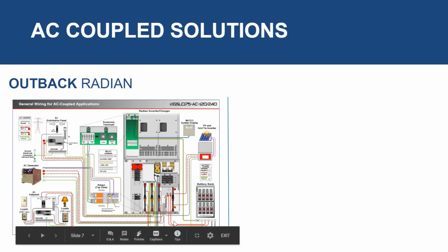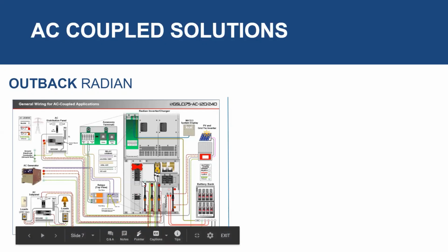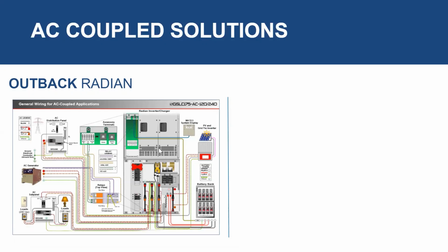So we're going to wire the PV grid tie inverter output into here. We're also going to have our battery bank landing into this load center. So everything is going to be housed in the GSLC, which is immediately wired underneath the Radian. We also have a generator input if you need that.